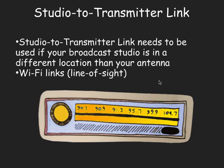So again, if on the transmitter side you're having trouble figuring out how to put your antenna at the studio location that you found, look for other buildings. There are tall structures where you can put your antenna, because that can be an option using an STL. So this is about being creative and finding other places.